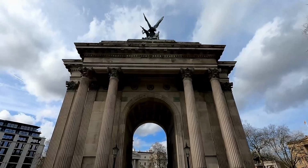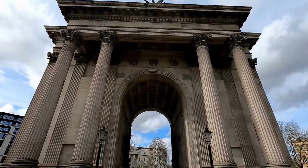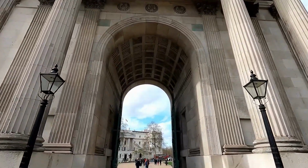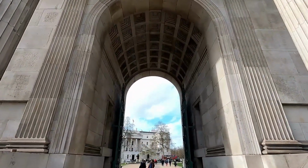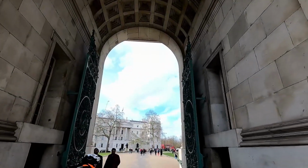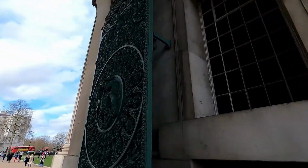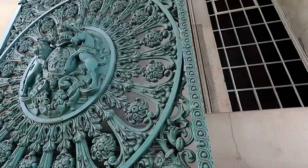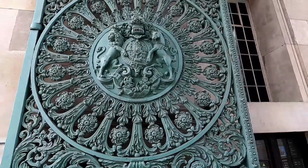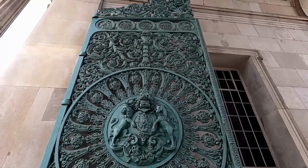And look at this. Strolling along, and this is the Wellington Arch. An amazing piece of architecture just stood there for us to walk through. And as we go through these gates, wow, they are so impressive. Worth the trip just to take a look at that. Imagine that being cast in a foundry over 100 years ago. Isn't that awesome?